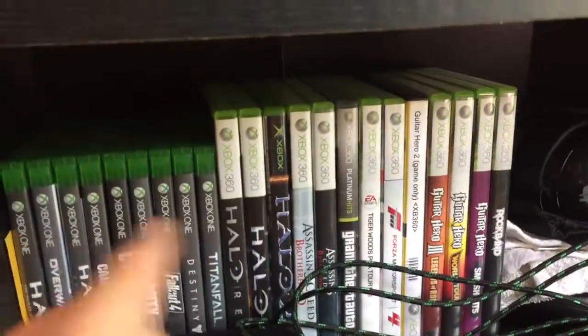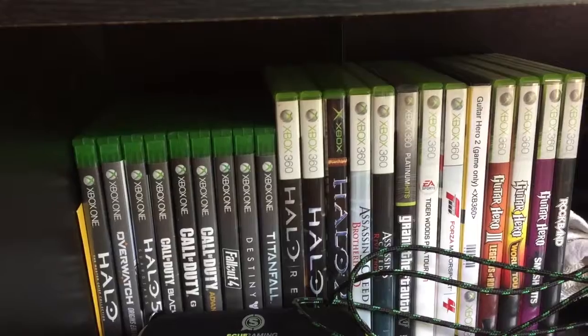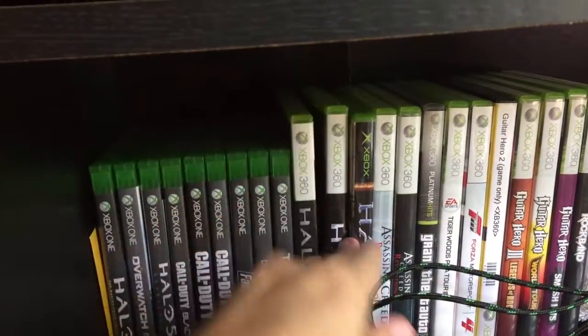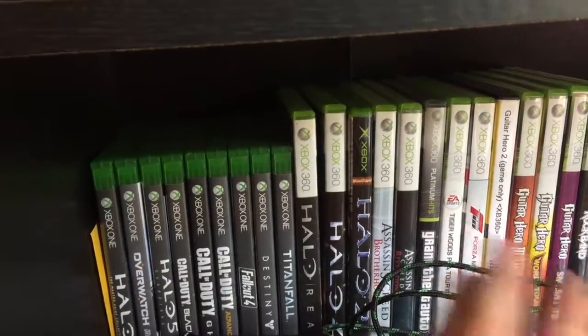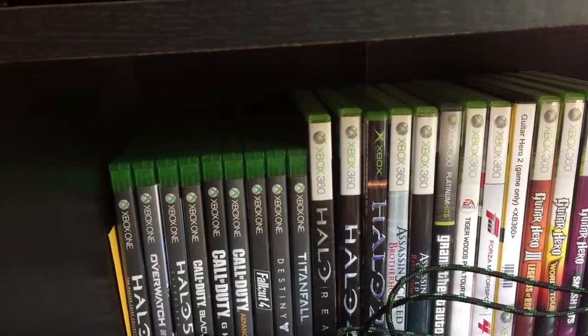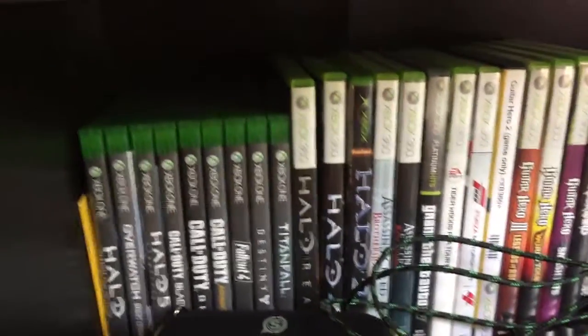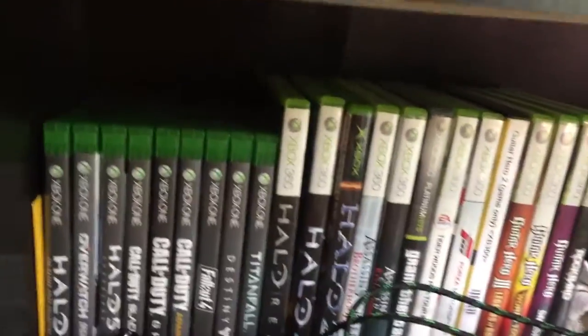Alright, let's move down to the second shelf. Down here I got my games. Usually I get mostly digital games except for all the Halo games. I have all the Halo games from collecting them and whatnot, except I don't know where my Halo 1 game is. The original one. I never had an original Xbox though, so maybe I'll just have to buy one. But mostly I go digital except for Halo, just because I like to collect them.